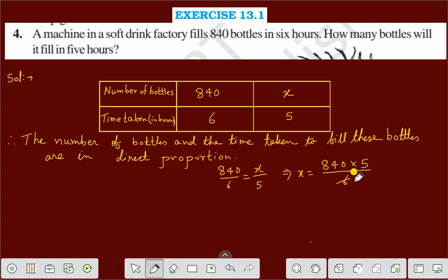Therefore, if we divide 840 by 6, we get 140. Now if we multiply 140 with 5, we get 700. Therefore, the value of x we are getting is 700.